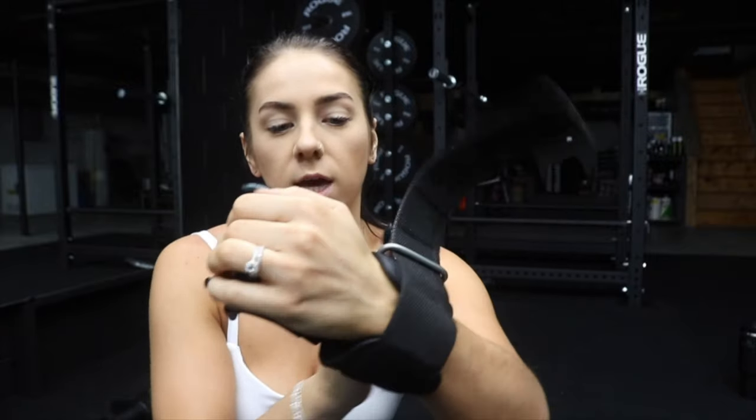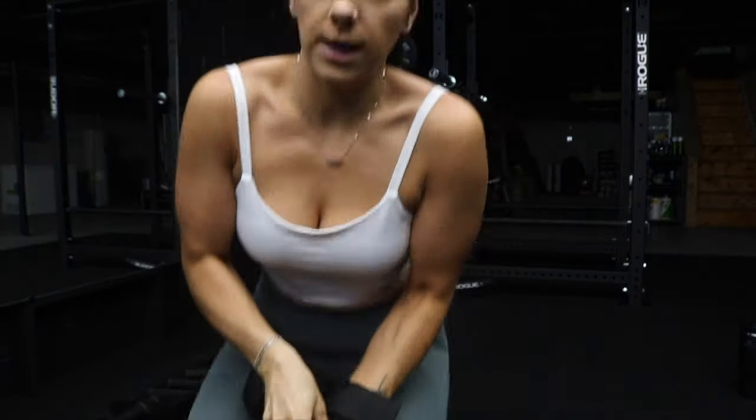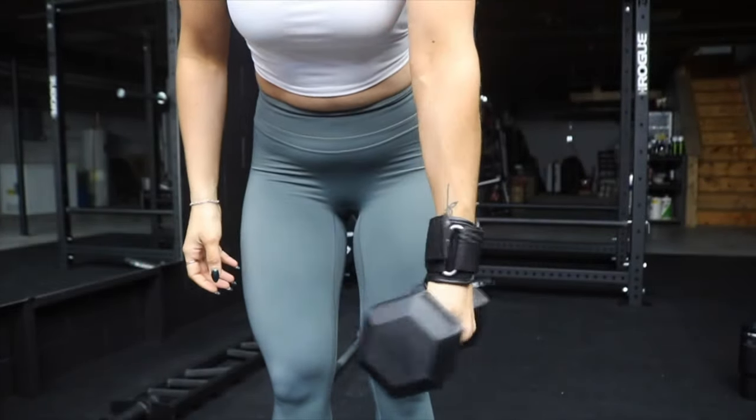But another thing I forgot to mention are these lifting straps. They are not necessary. For me, my grip strength is not that strong and I have no desire to strengthen it. So I got these from Amazon and I have them linked in my Amazon storefront under my gym section. These are so good for when you wanna lift a little bit heavier, when you know your legs can handle so much more than your actual hands can. You use these, so it's just a quick slip on and then Velcro situation. You just hold it like that.